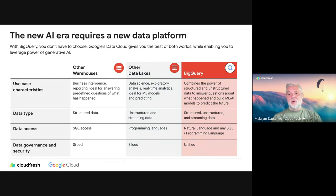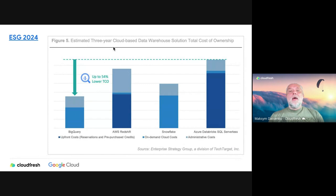And you have BigQuery, which combines all of that, unifies the data governance, unifies the security, works with any type of data sitting anywhere, works with structure with SQL or natural language with GenAI and with different programming languages. And still it is the most affordable solution on the planet at the moment.